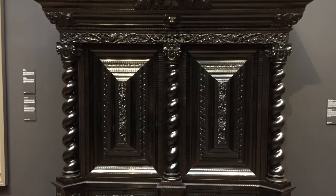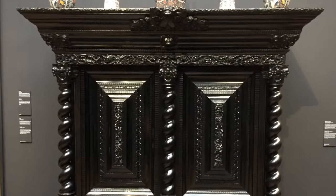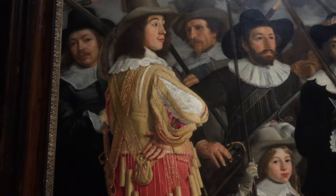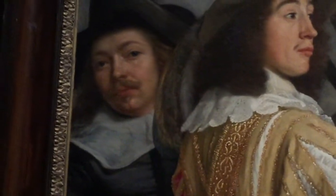One of the most interesting things for us were the life-size portraits that were done of the community leaders. And here's an example of that. And the way that they dressed, the detail of the clothing and how ornate it was.